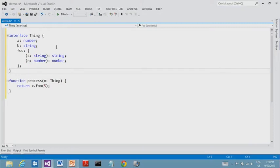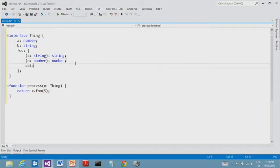The overloads I just wrote actually correspond to this. What we're really saying is there's a foo property that has two call signatures, one taking a string and one taking a number. I could also add data properties to my foo here. For example, I could say there's also a property called data of type any, and now if I use foo, you'll see that it has two overloads and a data property. And this is entirely possible in JavaScript. You can put properties on function objects, and that's really what I'm describing here in this type declaration.